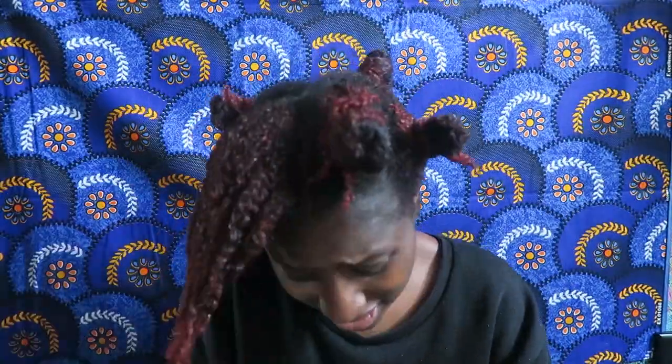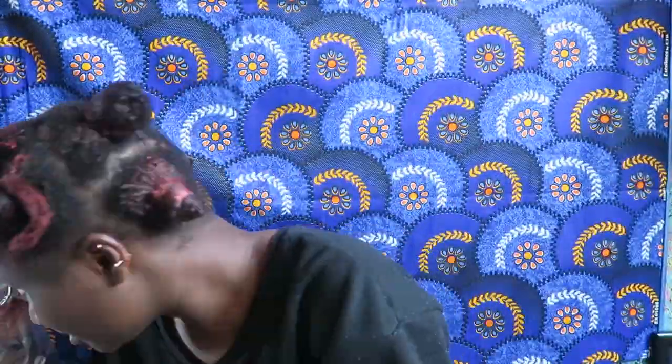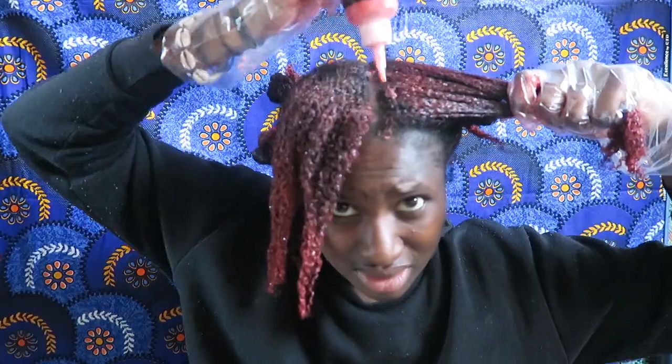So once I finished the last sections in the back, I went back for the roots and made sure that I dyed every single strand on my head. And eventually I did have more than enough dye, but it was good to know that I did not waste too much either. And yeah, I'm so happy with this color.